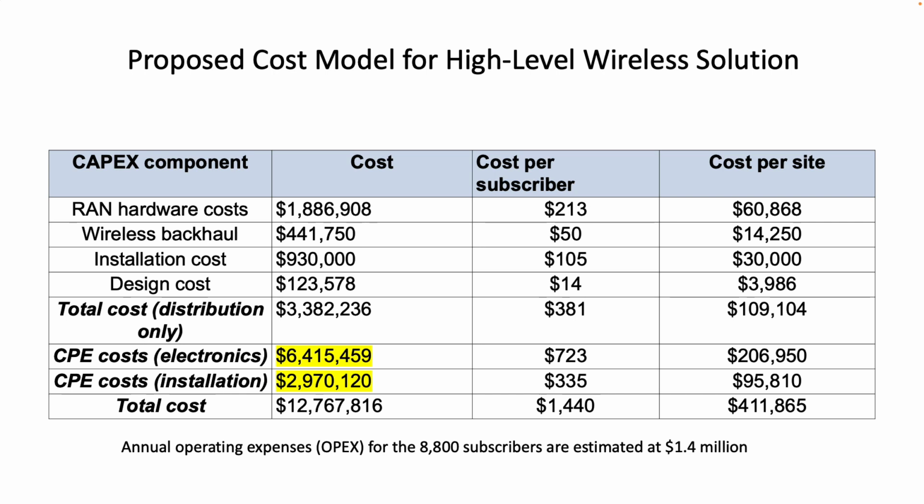Those are the results from our program. We're very grateful for the opportunity to work so closely with these communities and listen to their needs and present those needs to you for your consideration. Thank you very much.